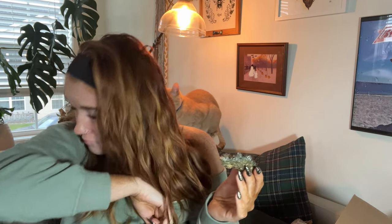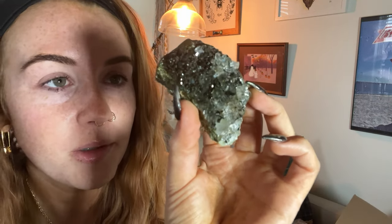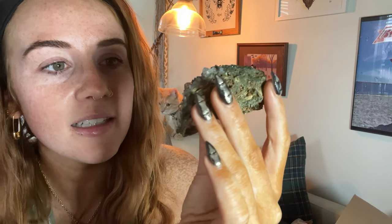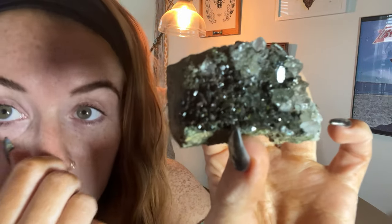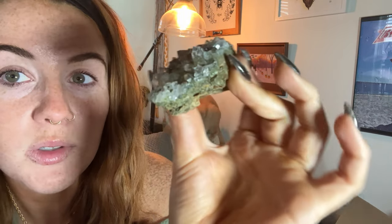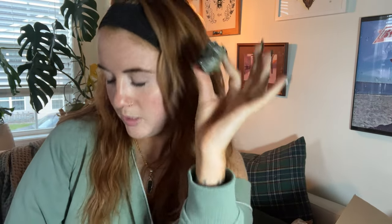Wait, I'm gonna sneeze. Okay. This is Epidote with quartz from Turkey. I love how deep the Epidote is in color. And those perfect little flowers of quartz are what sold me.